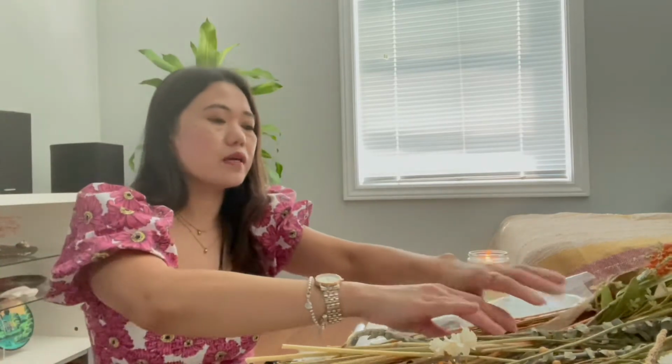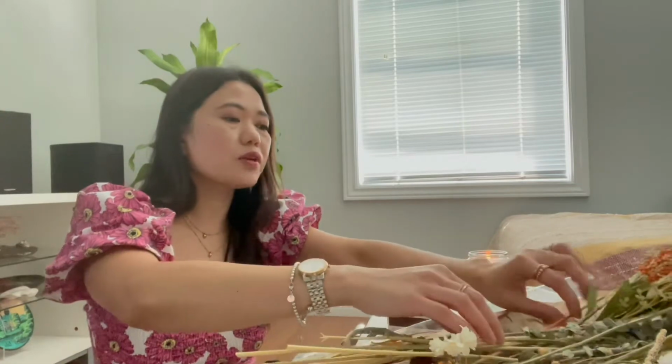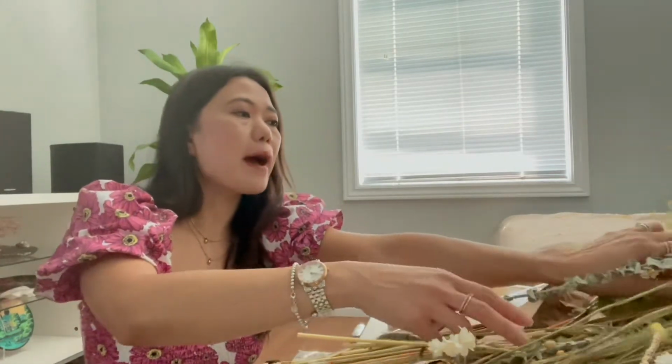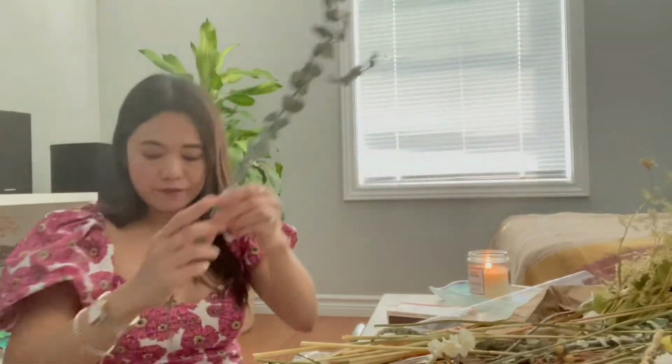Okay guys, good luck to me. I'll start making my vase now. So here, if you guys like my decorations, I don't know where to start first, but let me pick whatever.